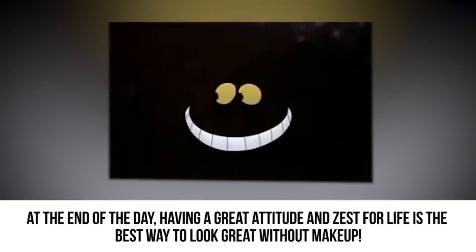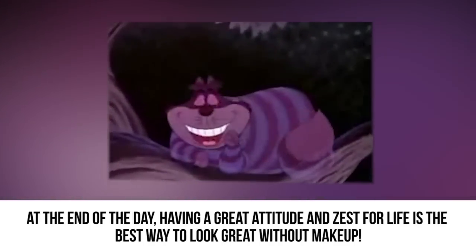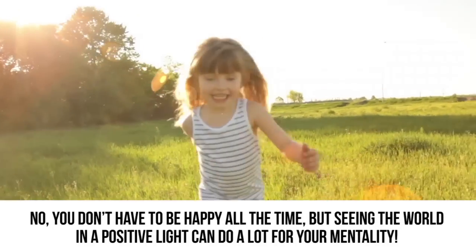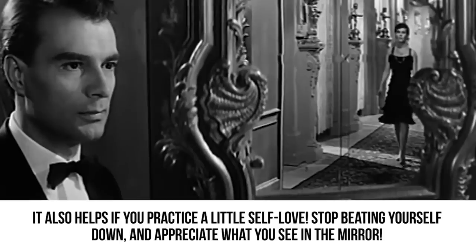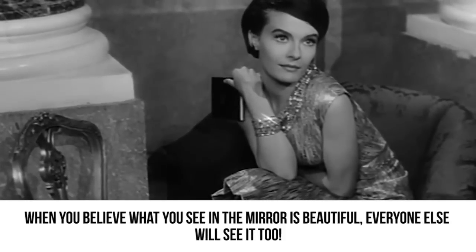Smile. At the end of the day, having a great attitude and zest for life is the best way to look great without makeup. No, you don't have to be happy all the time, but seeing the world in a positive light can do a lot for your mentality. It also helps if you practice a little self-love. Stop beating yourself down and appreciate what you see in the mirror. When you believe what you see in the mirror is beautiful, everyone else will see it too.